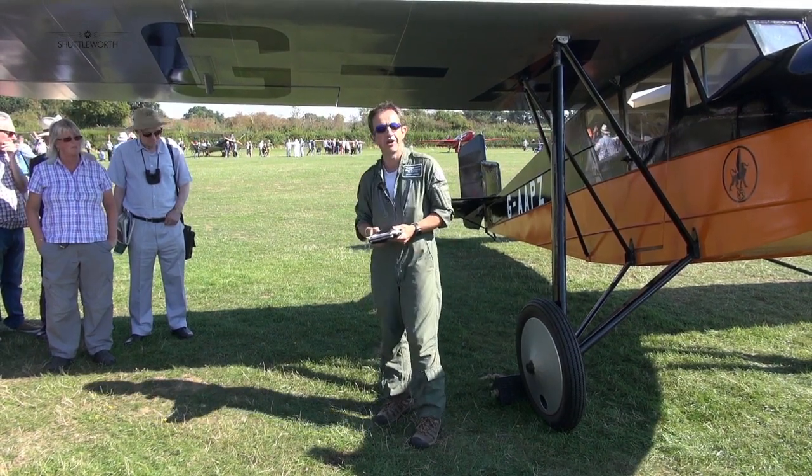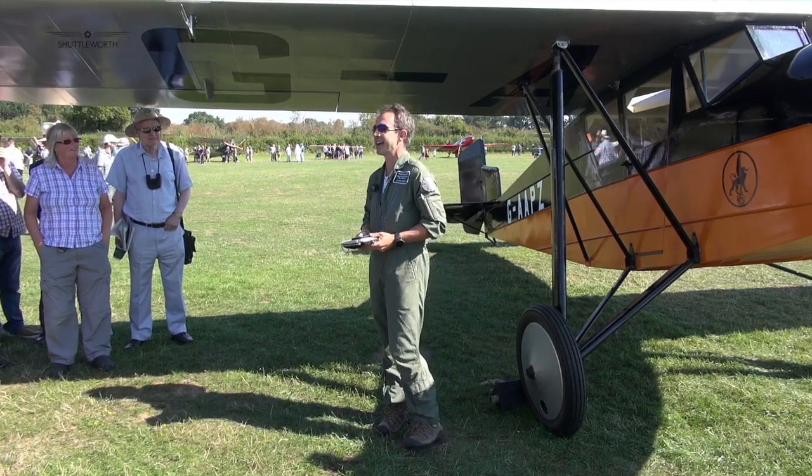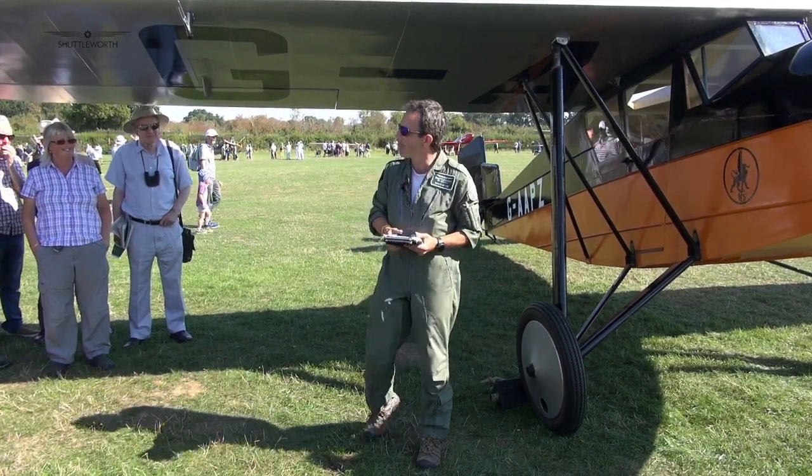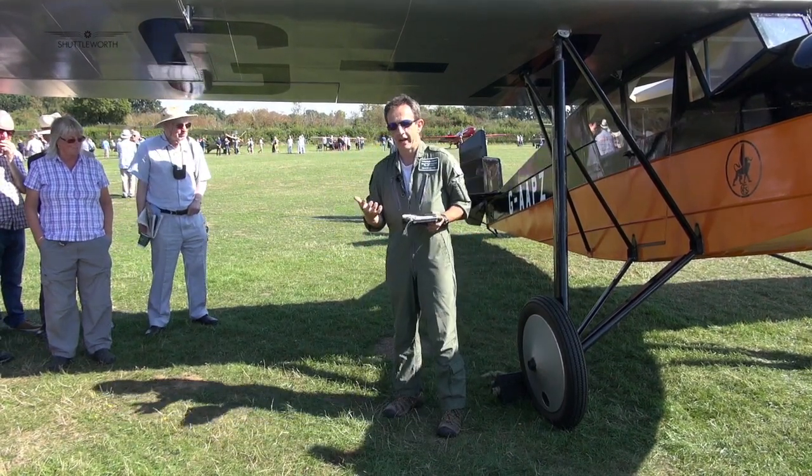It's not a fighter, it's not an agile fighter, it's a gentlemanly air carriage. So that's probably not unreasonable. I had a look at the stall.